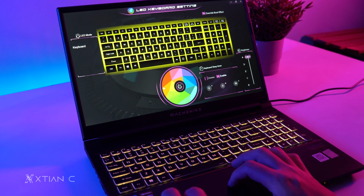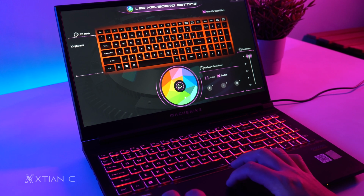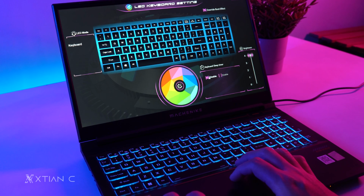So sorry rainbow color fans. But for me, I think that's more than enough. There's also no color effects. Maybe they can update the control software in the future if the hardware supports it.